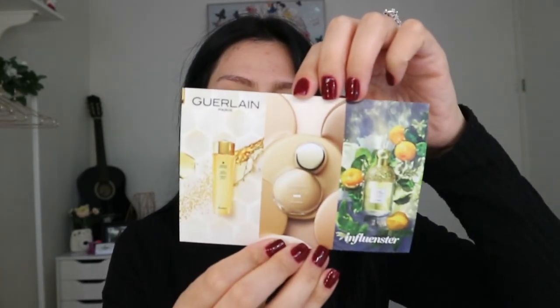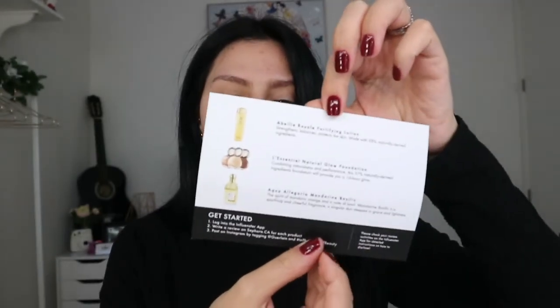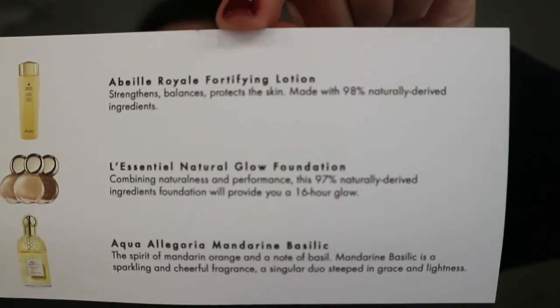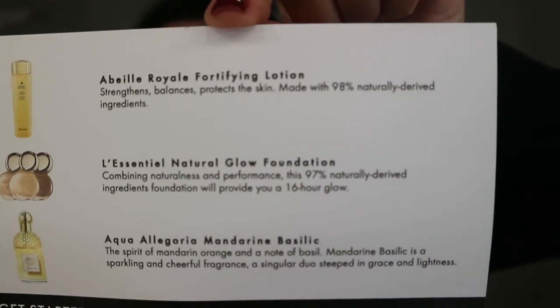So you kind of have everything in here, and you have the description in the back. If you guys want to pause and read what's on there, feel free to do that, because it does have a lot of information on it as well.